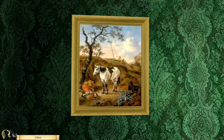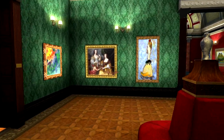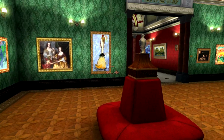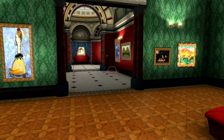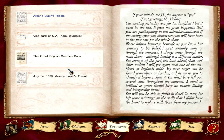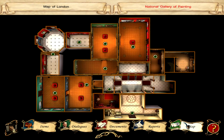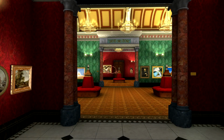Yep. Make sure you're keeping these tracked because I've already forgotten the first one. Hell, I've already forgotten that one. I've got a memory like a sieve. So the third one was, I've already forgotten what the document said. Hendrik. I'm trying to remember where the Hendrik one is now. I mean, you can't just wander around in Holmes' world, zoom in and go, oh, there it is. But I'm pretty sure this is in the Dutch gallery.